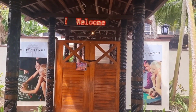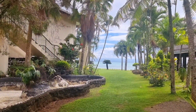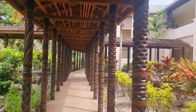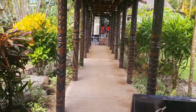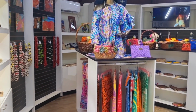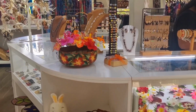We didn't go into the casino, just giving you a quick glimpse of the entrance so you know where to find it. The gift shop has some nice souvenirs, but if you're after better variety and prices, I would recommend checking out the Savalalo market in Apia first.